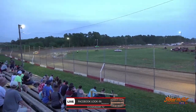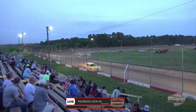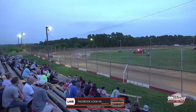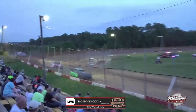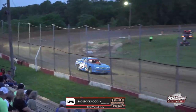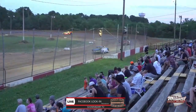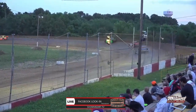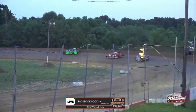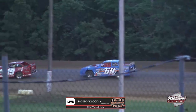Caution coming out here. Number 69B of Tony Bowman spinning in turn number four. You can see it puckered his butt just a little bit. It did mine a little bit. 69 machine of Bowman going off turn number four.